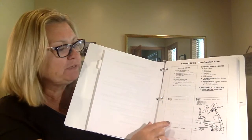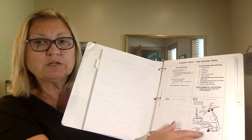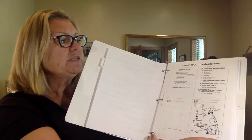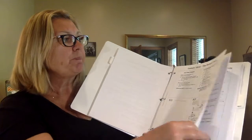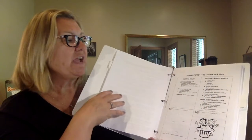And this one's a little harder to see because these are dots. We have them tracing the chord notes, and then there's a little note search picture. So each of these lesson plans is laid out the same, and this is the half note, and then the quarter note, half note, quarter note, dotted half.